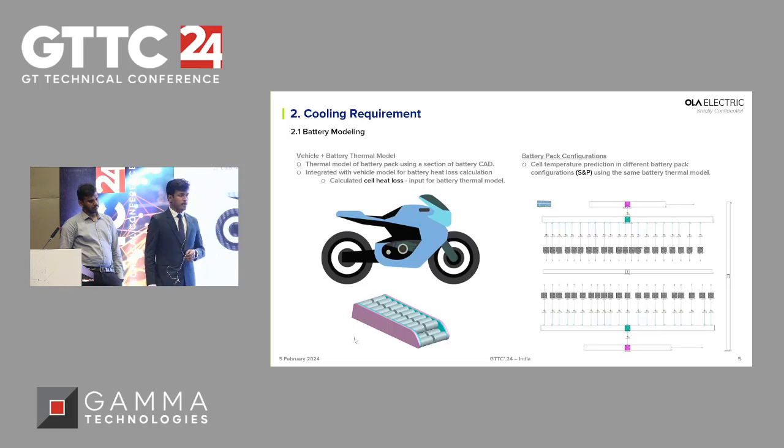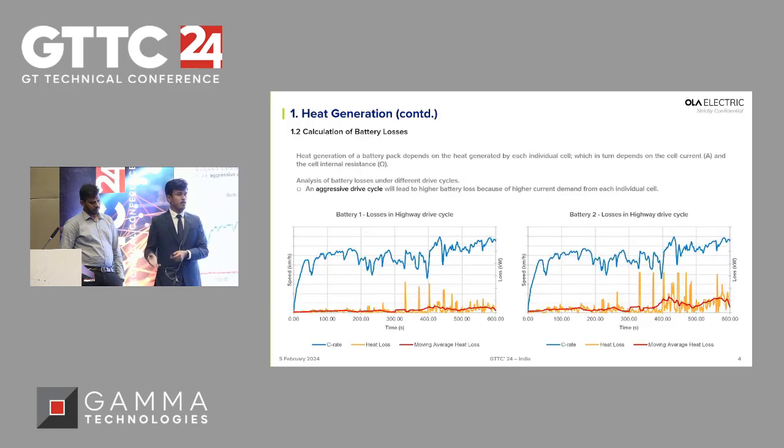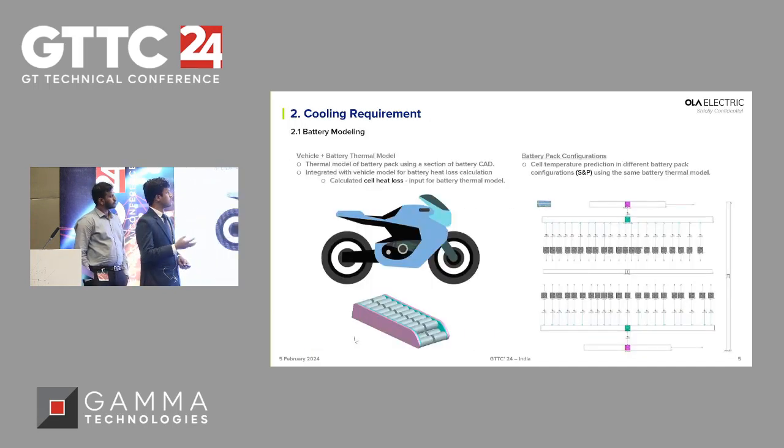So let's say we know the heat load now, and I have come up with the heat load, but still I can't give that value to the designer because that entire heat load is the entire heat load of the battery pack. If he rejects that particular average heat load, the battery will just not rise in temperature, which is overkill. So we don't want to do that.